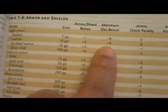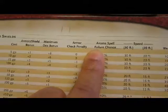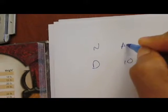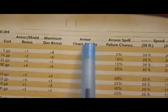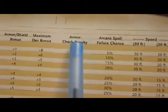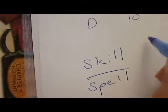Now we covered that, that's leather: 10, 2, 6, 0. Then one more over, 10%, up to arcane spell failure chance. So the denominator was 10, and the numerator was arcane spell failure chance. The next one said armor check penalty for armor. So this one's skill related and this is spell related. They look kind of the same. That's skill and that's spell.